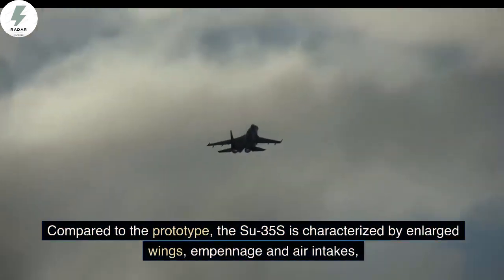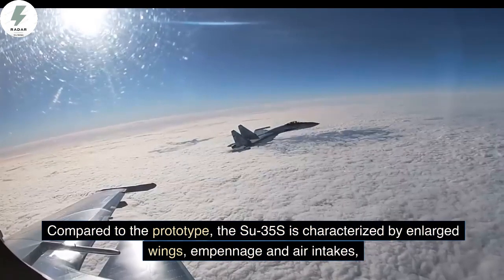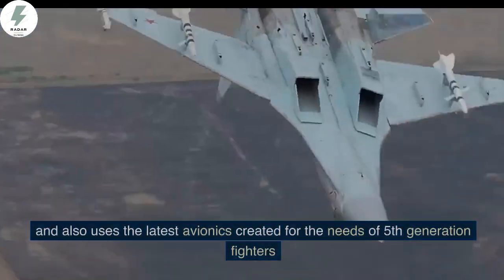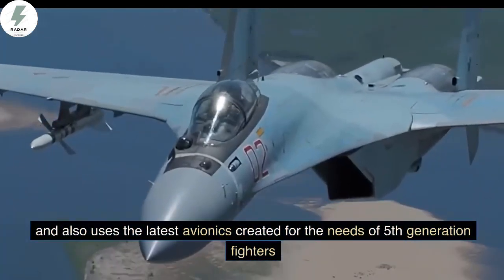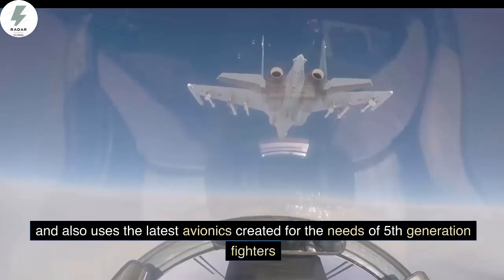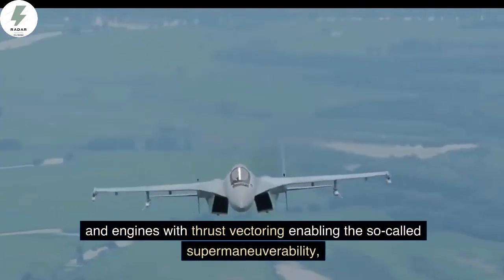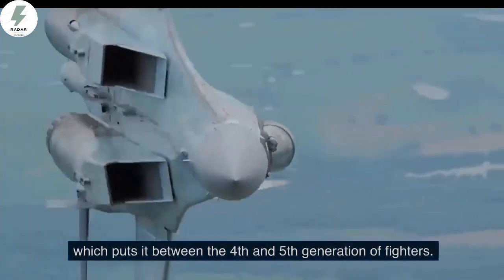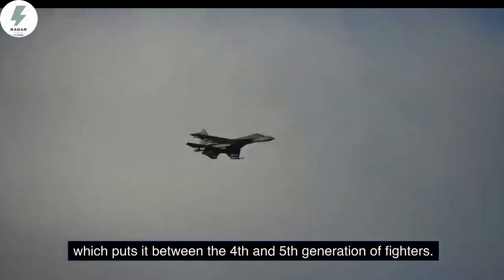Compared to the prototype, the Su-35S is characterized by enlarged wings, empennage and air intakes, and also uses the latest avionics created for the needs of 5th-generation fighters, and engines with thrust vectoring enabling the so-called super maneuverability, which puts it between the 4th and 5th generation of fighters.